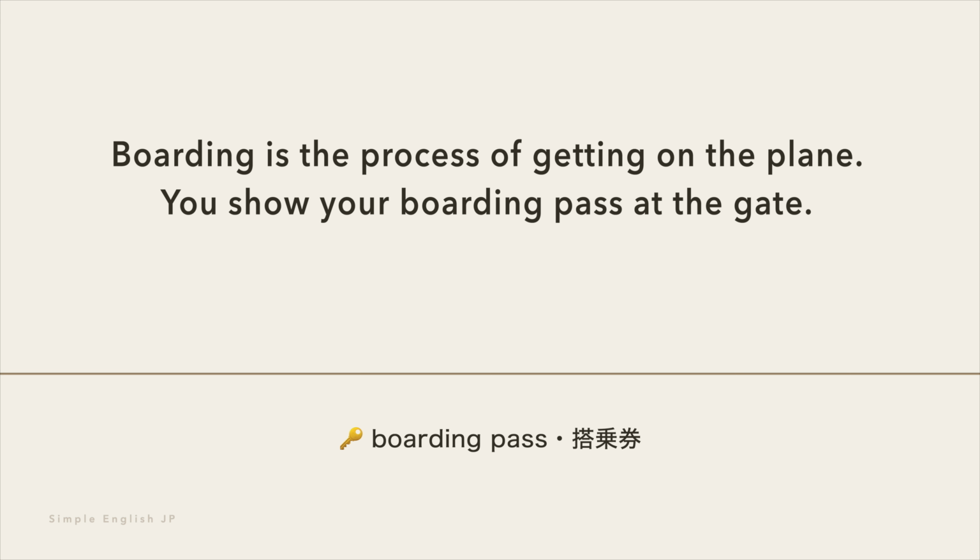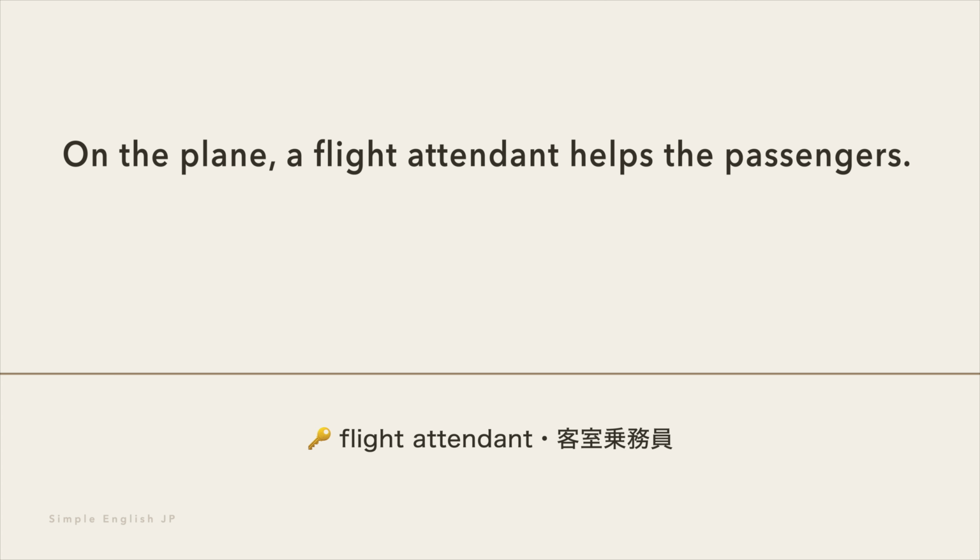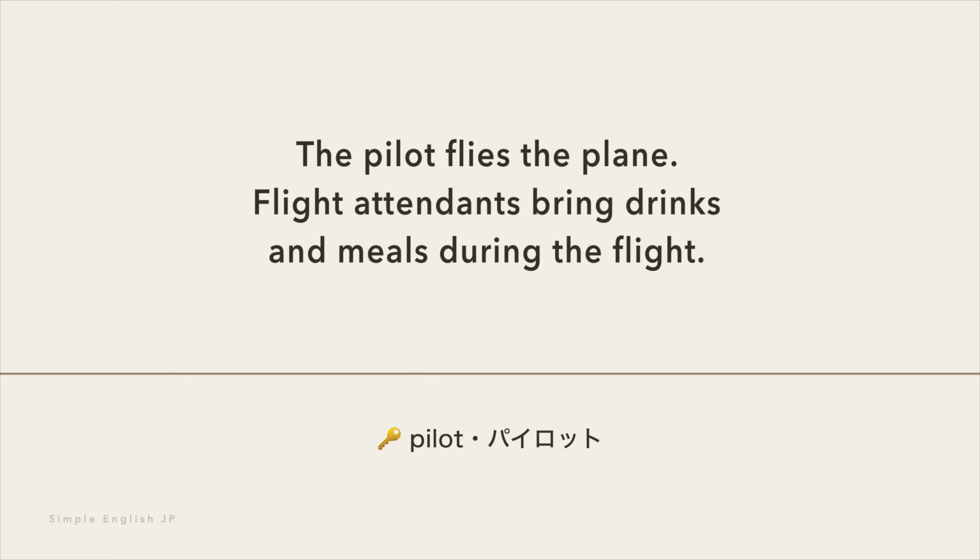Boarding is the process of getting on the plane. You show your boarding pass at the gate. On the plane, a flight attendant helps the passengers. The pilot flies the plane. Flight attendants bring drinks and meals during the flight.